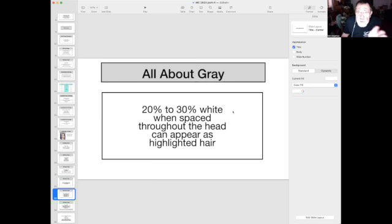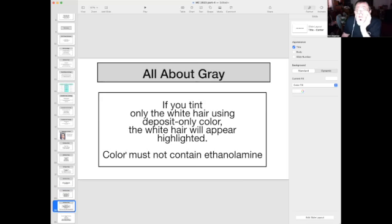If you have anywhere from 10 to 20 to 30% white hair and it's spaced throughout the head, that's when it can appear as highlighted hair. So that if you use a deposit only color or a super glaze and you use a light one, then all of that 20 to 30% of hair will appear to be highlighted throughout the entire head. If you tint only the white hair using deposit only color, the white hair will appear highlighted. That's what I just said. Just remember, color must not contain, and there's that word again, ethanolamine. Now this is MEA. It's just a second word for MEA. All right. So I'm going to leave that up there a second so anybody who wants to copy it can.